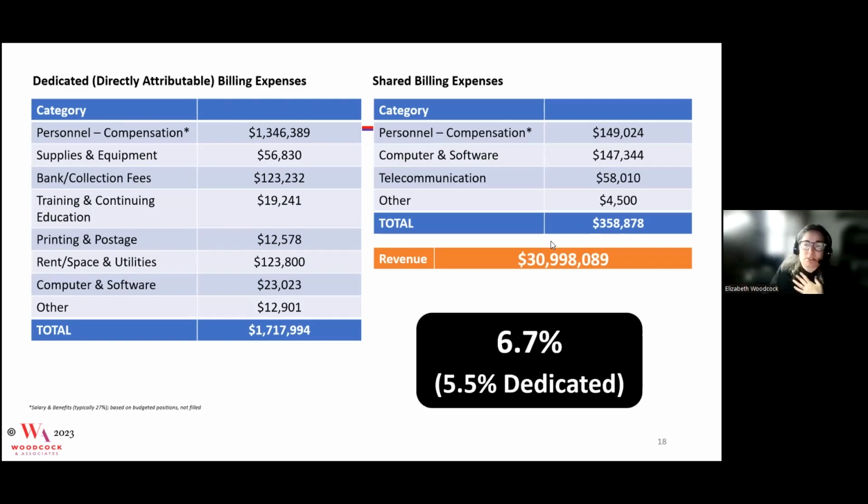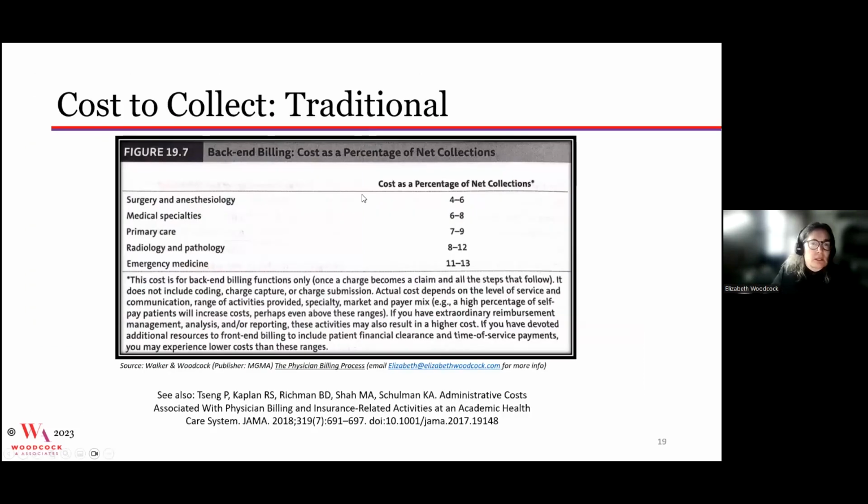So again, 6.7%. I don't know. Is it good? Is it bad? I don't really know. So what we want to do is look at some industry data. I usually don't use myself as a source, but I did a fair amount of research on the cost to collect based on specialty, and I wanted to share this data with you. It is in the physician billing process, a book that I authored that is published by the MGMA. If you're interested in it, certainly feel free to shoot me an email.